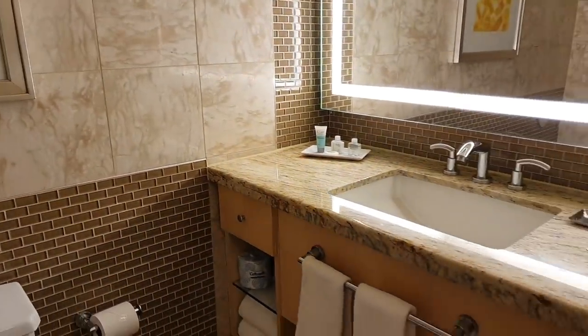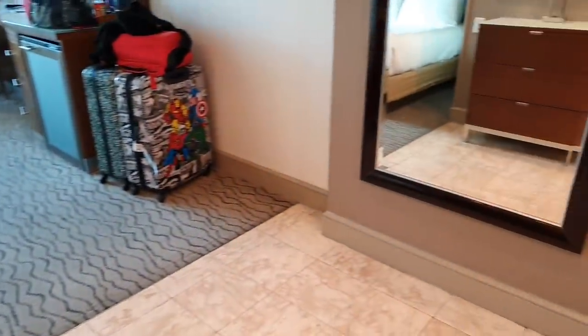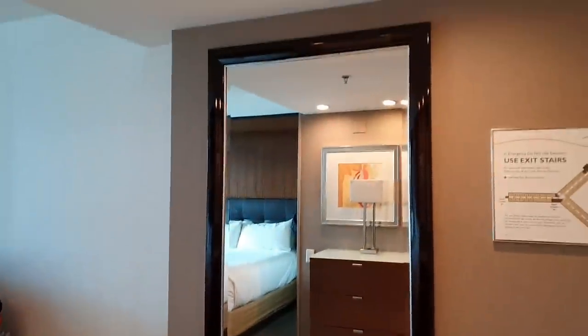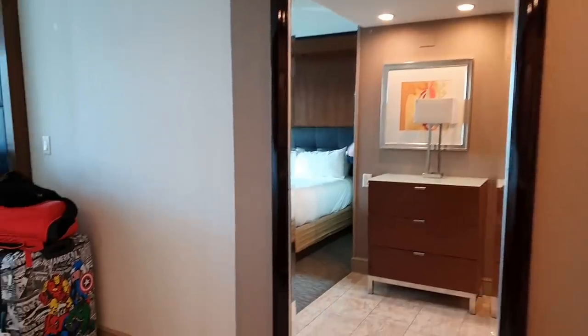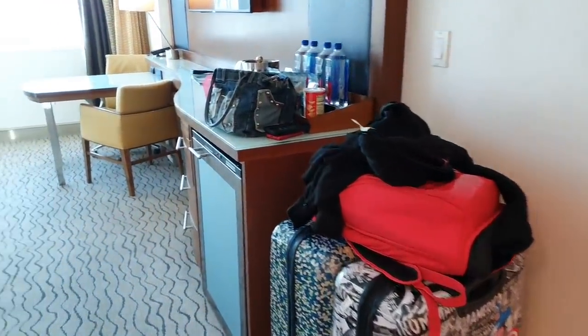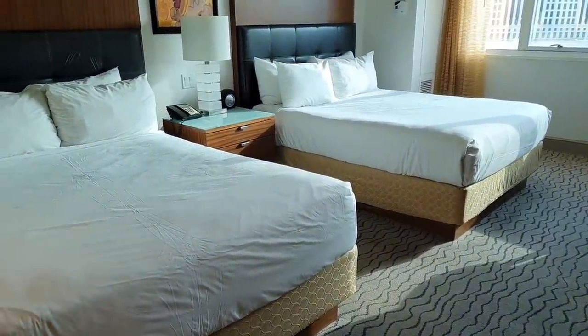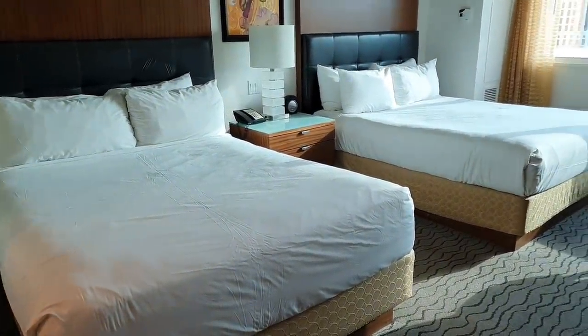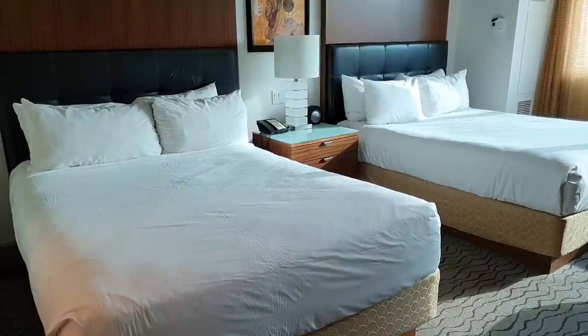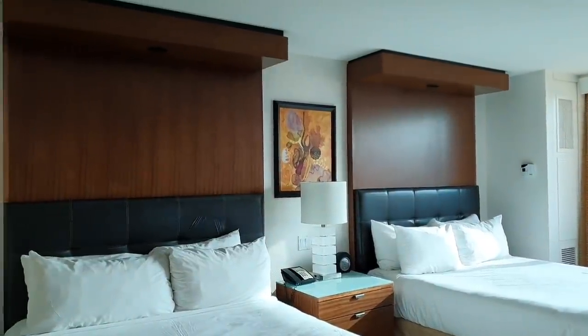Nice and clean and looks fairly nicely decorated. Then into the room, got a big full-size mirror on the wall here. And then coming in, just ignore our bags. We've got obviously the two queen beds. We quite like to spread out. So we got the two queens when it was offered. We actually thought it would probably give us a bigger room as well if we asked for queens rather than one king.